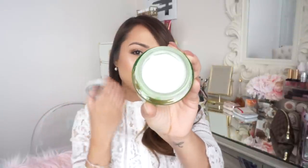It gives my face just enough moisture, and my skin feels nice and supple, and it's just amazing, you guys. It's like putting a cloud on your face. I don't know. It feels so, so good. So I've been really enjoying this.